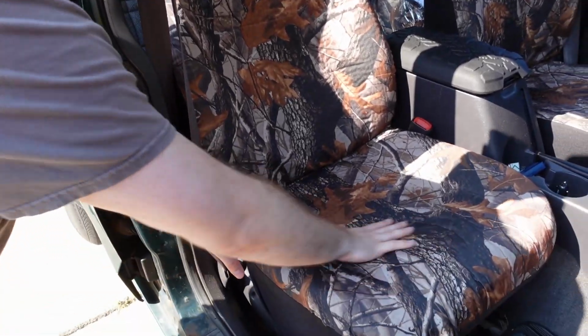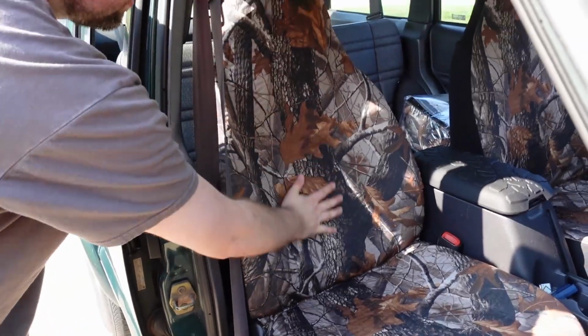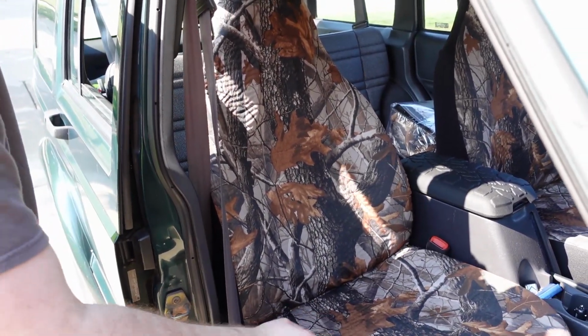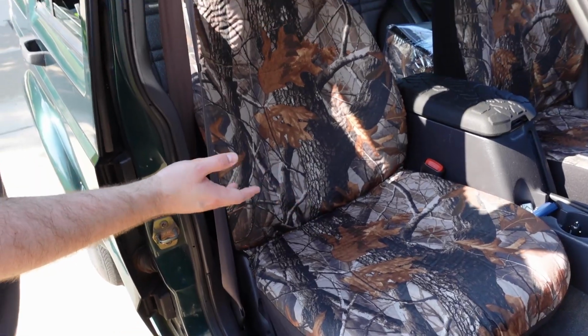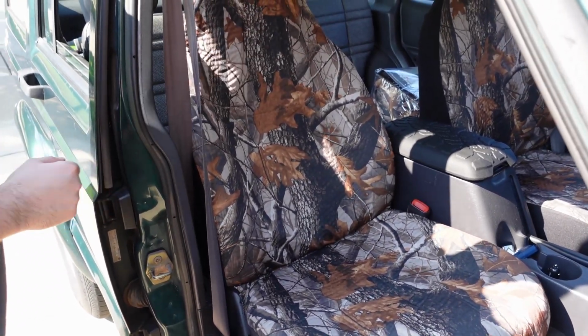Now, it's not the perfect fit. Obviously, this was a mid-grade one, and it was a cheaper one. But I think it looks all right. The material quality seems sturdy. It seems like it won't rip very easily. It's not the softest material, but I think it looks kind of cool. It goes with this hunter theme we're going with. Overall, I'll give you an update in a few months to see exactly how I like them, but I think it looks good. We did a little customization.